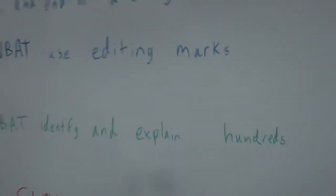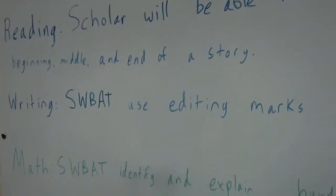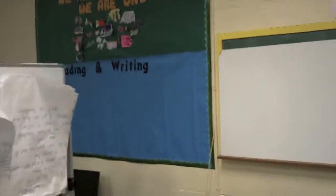I got the dry erase markers velcroed to the wall, so they're there for me each day to write the new objectives. Also, you'll notice this is just something I'm doing this year. Reading is in blue, math is in green, and if you'll notice, our math board is green and red. Our reading and writing is blue, and I'm trying to make it so all of our charts, this is reading, so it's black and blue, and our math charts will be red and green.